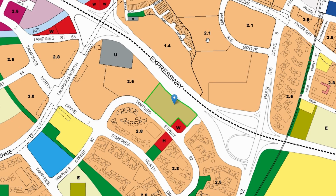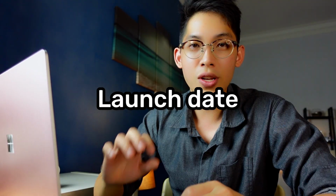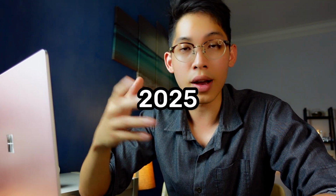You kind of know that the plot ratio is lower for this parcel of land right here, so high floor units facing the south direction will get a bit of unblocked views. Pretty good. Launch date should be in October 2022 with your TOP happening in 2025-2026.